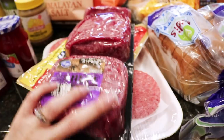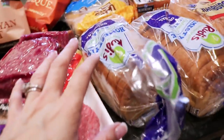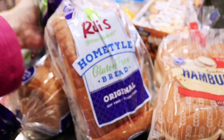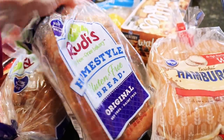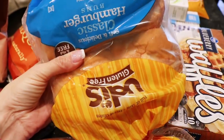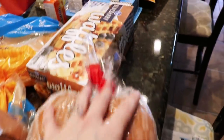We just got some ground beef, some hot dogs, and some pre-made hamburgers for hamburger night, just to make that easy. We still have a ton of chicken and pork, so I didn't need any of that stuff. I got a couple loaves of this gluten-free bread. Quinn actually likes it. We've tried a few different brands, but this one seems to be the go-to. And then Udi's actually makes a hamburger bun for hamburger night that is gluten-free, so we'll give those a try. And I got regular hamburger buns for the rest of us.